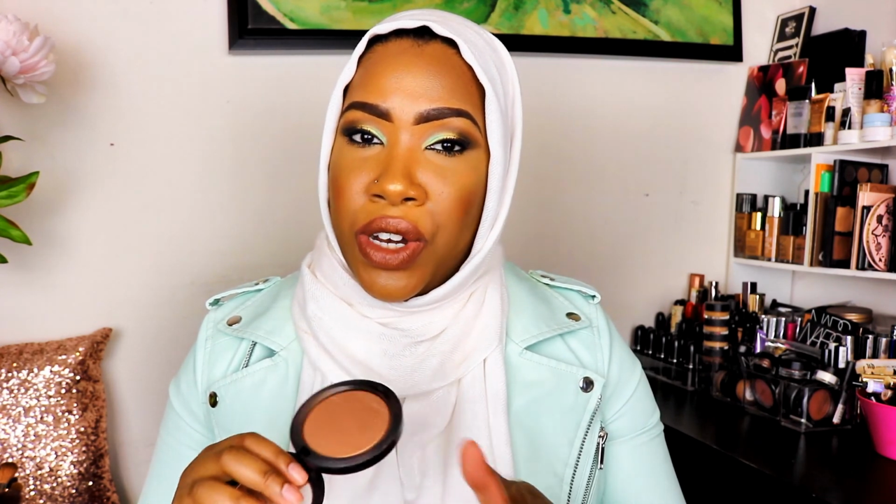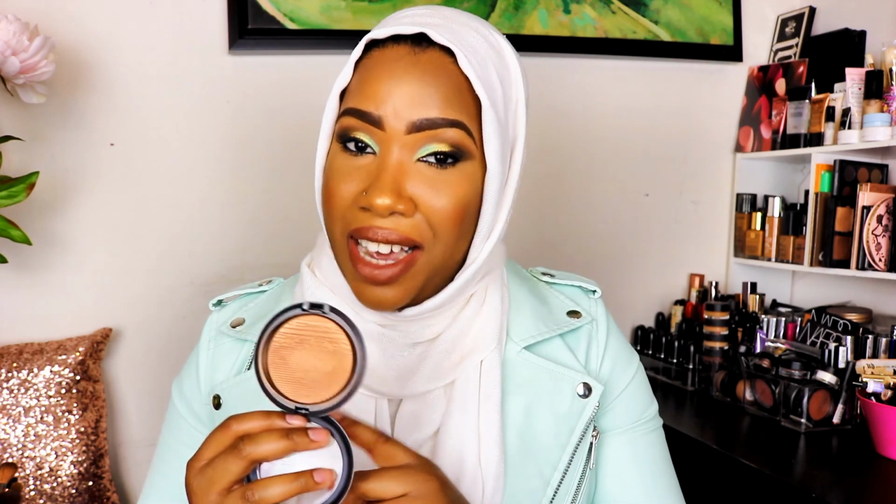I usually stay away from this if I'm doing a super gold eye. I wouldn't wear it today, but if you're doing, say, a nude eye, it's one of those really versatile, beautiful shades that if you're not careful can probably take over your makeup look. That's why I really try to use this when I'm not doing a super heavy eye look, because it looks so beautiful on its own. It really doesn't need a competitor, and it'll definitely steal the show of your makeup.